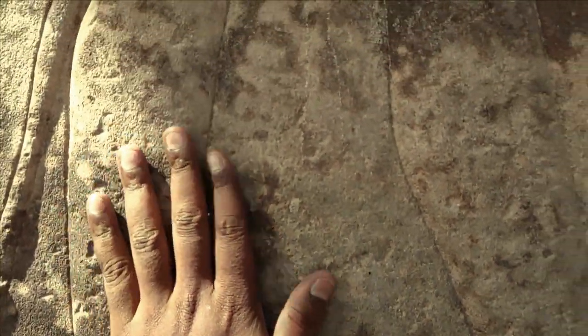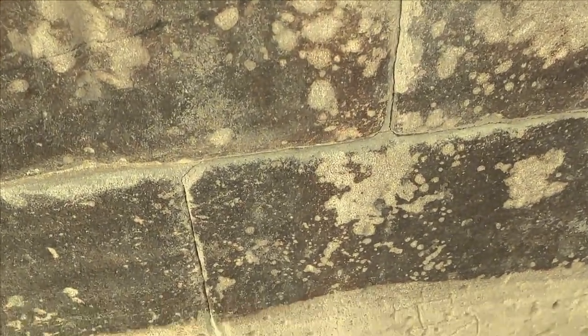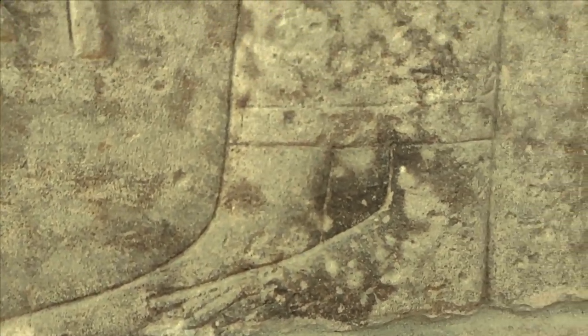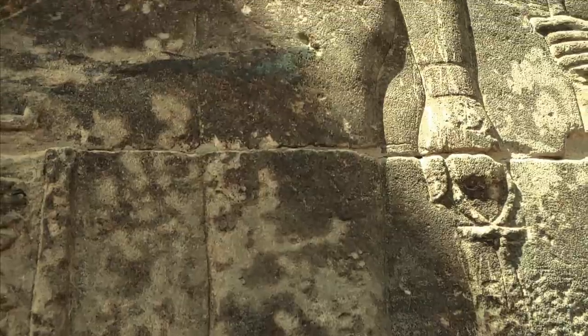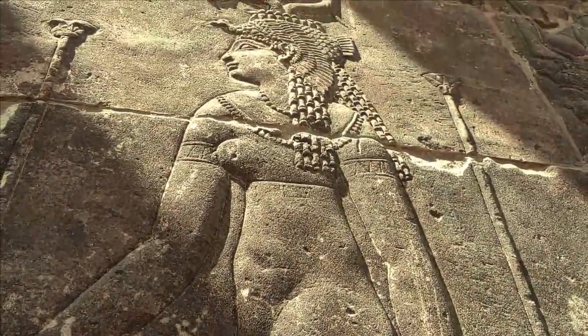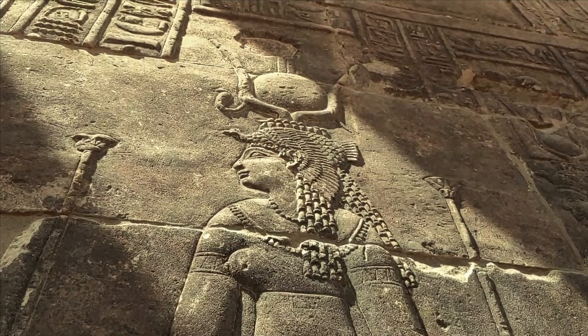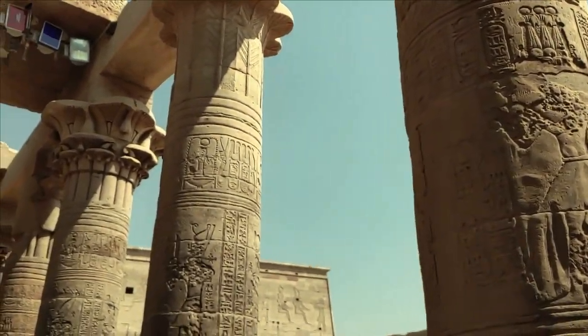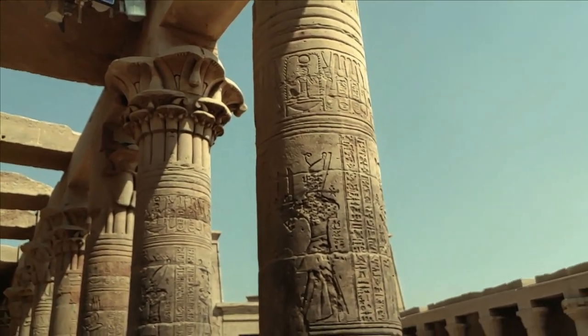You have to come here to truly experience the grandeur of this structure and the monumental effort of the ancient Egyptians in building this temple. I consider myself fortunate to touch these beautiful reliefs carved more than 2 millennia ago. Look how intricately these huge pillars are carved.